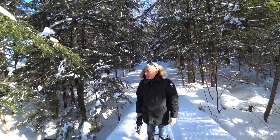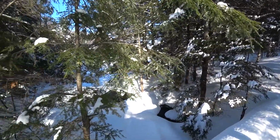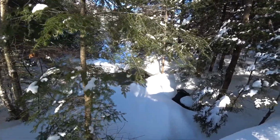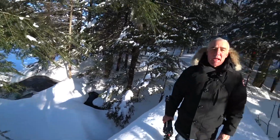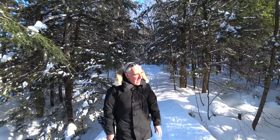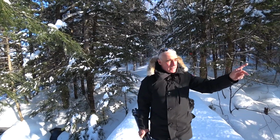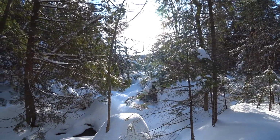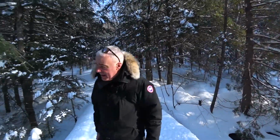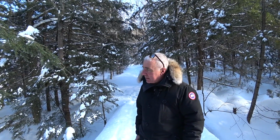We found this nice little stream here. You could hear it bubbling in the background, and I think this would make a very nice subject. We've got the light here. If we shoot that way, obviously there's some backlighting which we'll have to deal with. But this is a nice little scene. So we're going to try to see what we could do with this.